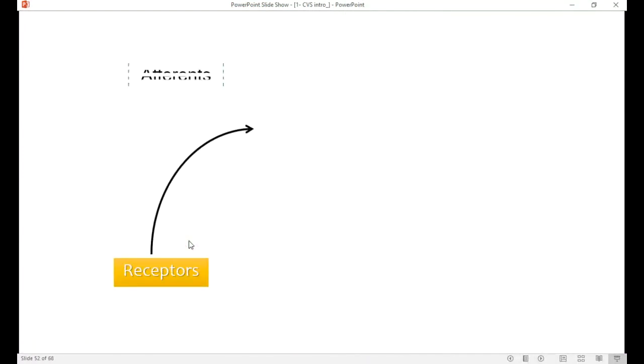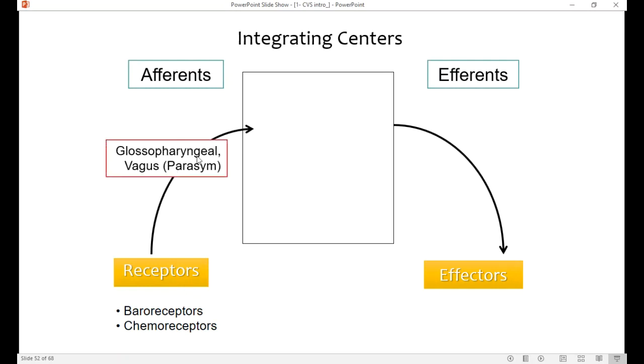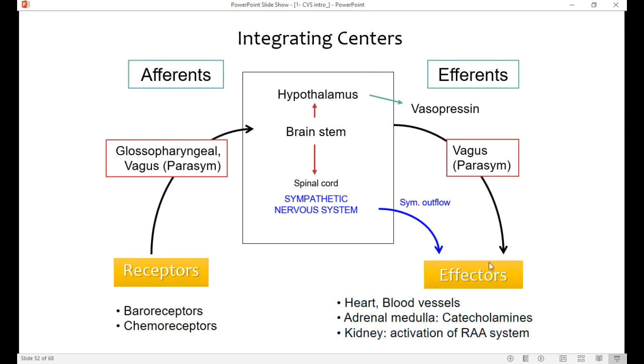Now, how do both these receptors work, both chemo and baroreceptors? These receptors will send signals to the integrating center within the medulla oblongata, as I told you earlier. Baroreceptors, chemoreceptors, the signal goes through these cranial nerves, and then you have either a signal coming through the vagus nerve or through the sympathetic nervous system. Depending upon what the signal is, an appropriate response will be created. So these effectors, the sympathetic and parasympathetic, will affect your cardiac muscle. They will affect blood vessels.